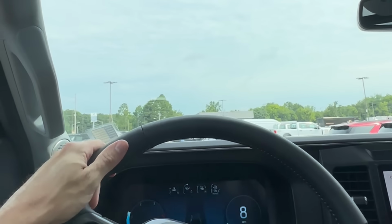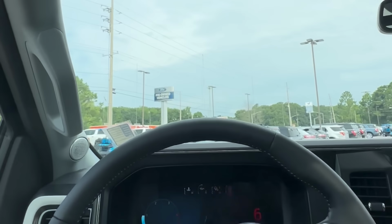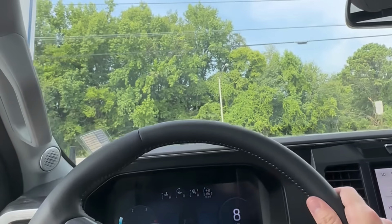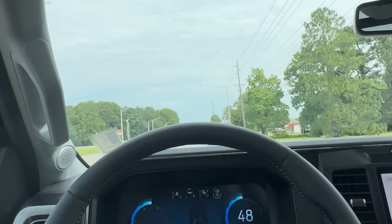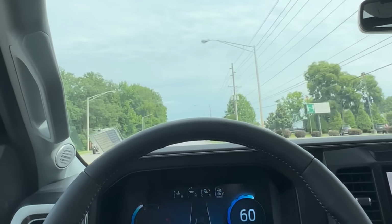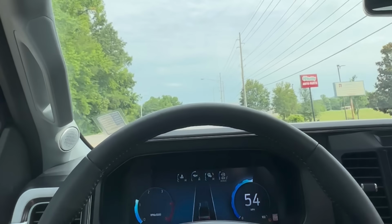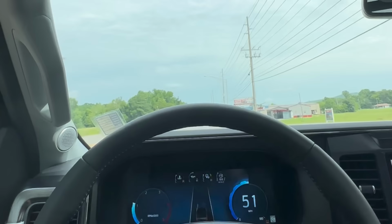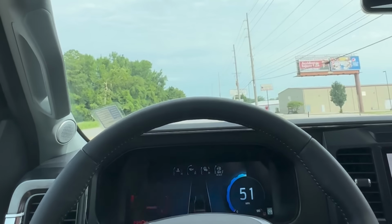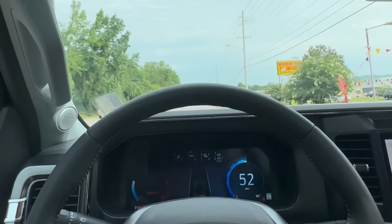So this truck, you can definitely, how can I put this, feel the size and the weight of this truck. This thing is very torquey. Can definitely feel the 1,000 pounds of torque. In that little instance, I was already up to 60 miles an hour. So she wants to move, but it's the torque that's geared toward obviously towing, not the torque that you would get like in a Raptor, Raptor R, or TRX.